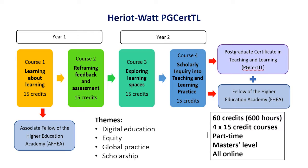Now, underpinning the whole programme are 4 themes and 7 principles. The themes are topics which we felt were so important to participants that they could not be covered in just one unit or even in one course, but that they should be woven throughout the programme. And as you can see on the slide here, the themes are digital education, equity, global practice, and of course scholarship.